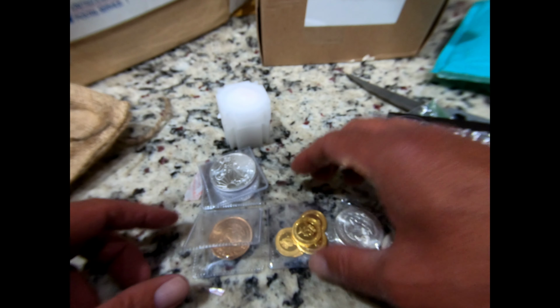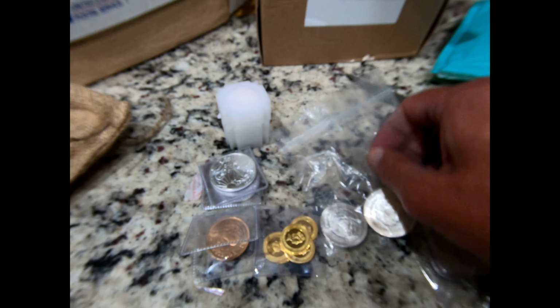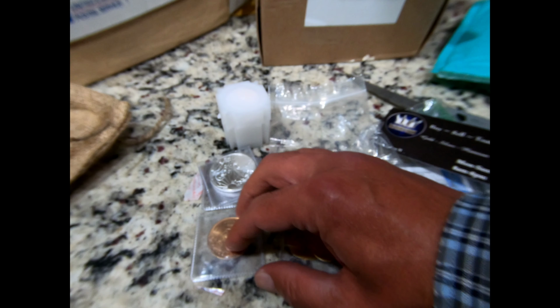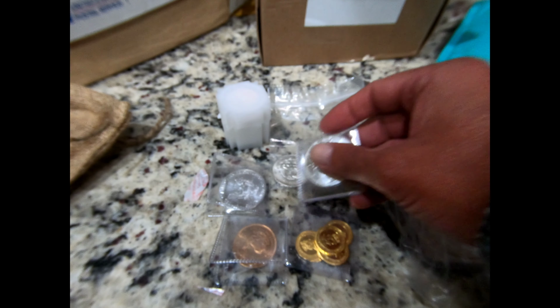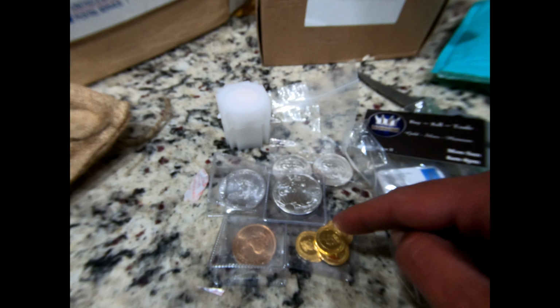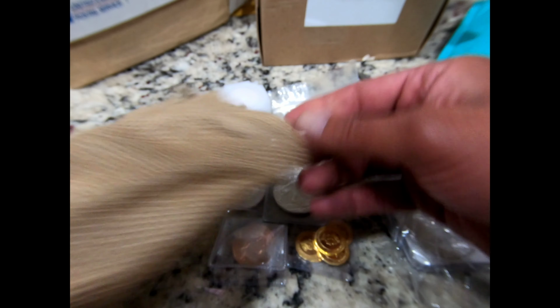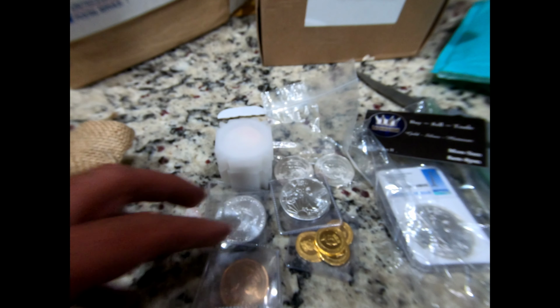Not bad. That's several weeks worth. It's not like I bought that all at once. Weeks, months worth. Yeah, those I did. Because I couldn't pass up that deal. Do you like this little sack though? Might sell these. I don't know.